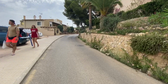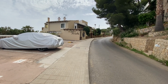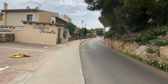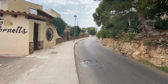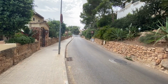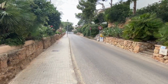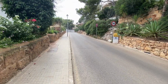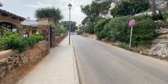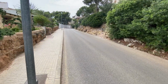It's so quiet as well. It's a nice peaceful walk to get away from the hustle and bustle. A bit of peace and quiet, this is just silent, isn't it? It is really tranquil, and slightly uphill, but yeah, we can deal with that.